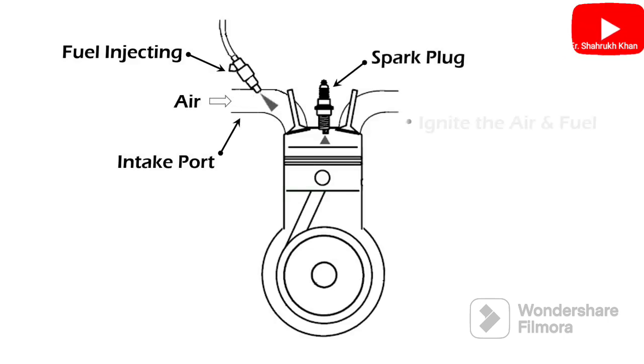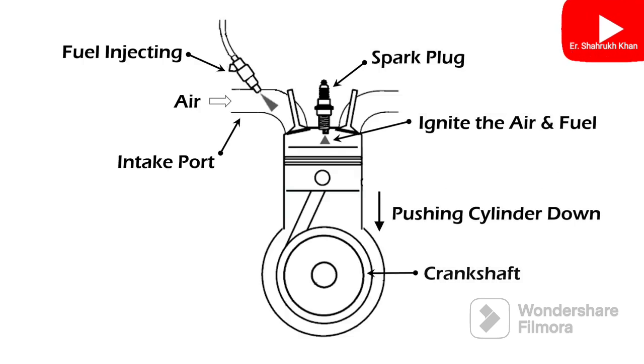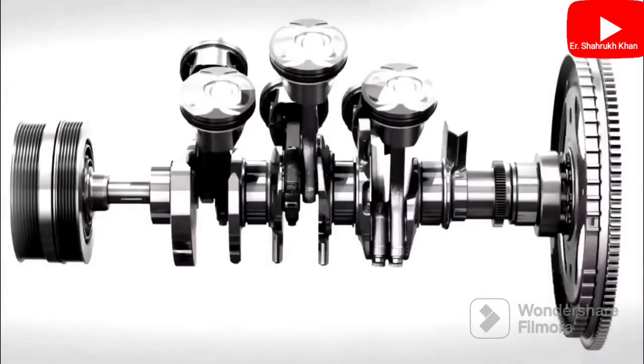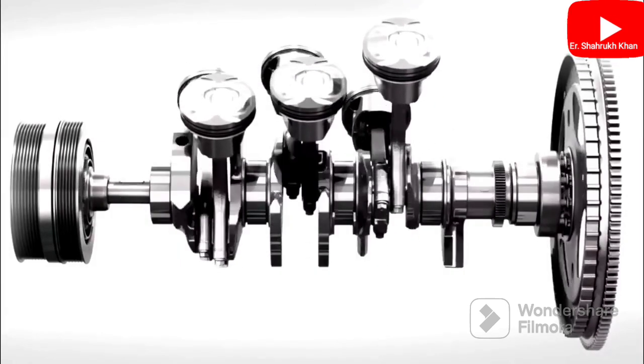From there, the spark plugs ignite the pressurized slurry of air and fuel, pushing the cylinder head down and spinning the crankshaft. This process occurs simultaneously in each cylinder of the engine. For example, in a V6 engine with port injection, the cycle happens so rapidly that it is barely noticeable except for the sound it produces.